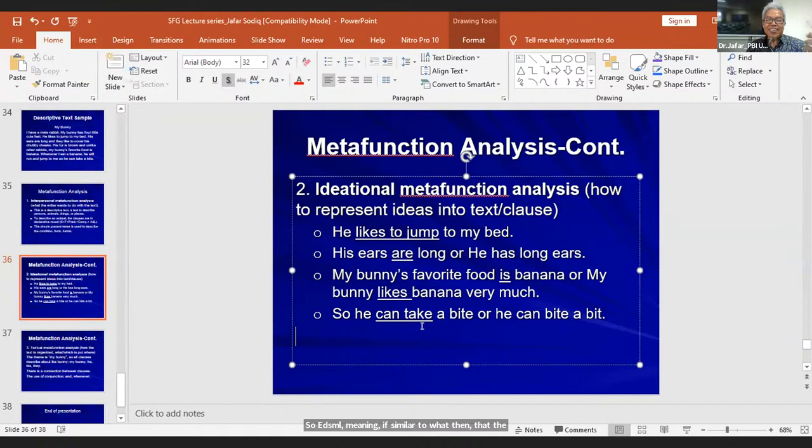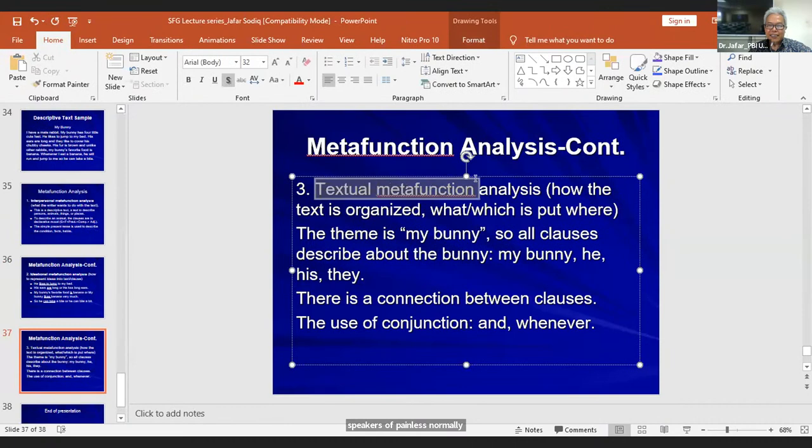Okay, the last one, textual metafunction analysis: how the text is organized, or which is put where. The theme is my bunny. So all clauses describe the bunny. My bunny, he, his, they, their ears, they. So all are about my bunny. In terms of textual metafunction analysis, my bunny or the pronoun for bunny, such as he or the possessive his, must be put at the beginning of the clauses in the text.